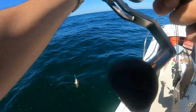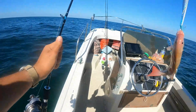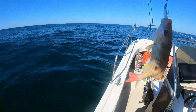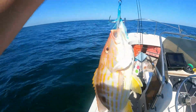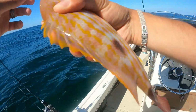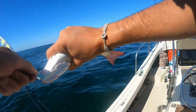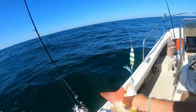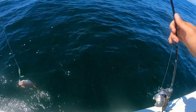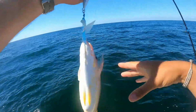Oh! What is that, a mutton? Mike, that's a big one. Not big. I don't think it's big enough to keep, but yeah, it's some type of snapper. That's the biggest one I've seen yet. That's a nice size. I don't know if it's a mutton snapper or... Oh, Jesus. Buddy went crazy on me.